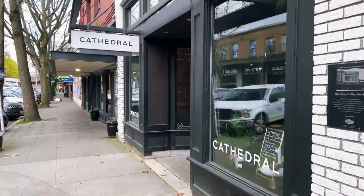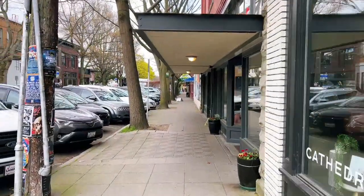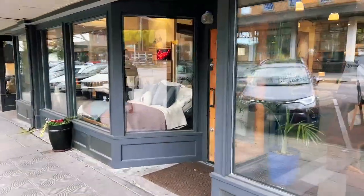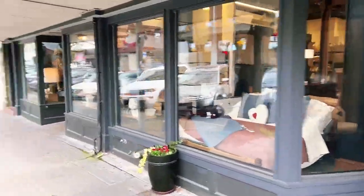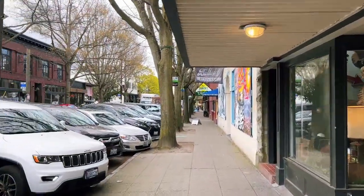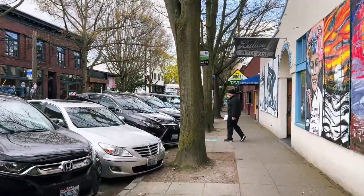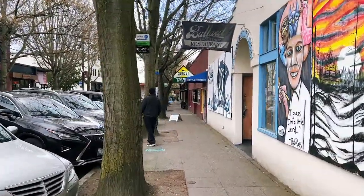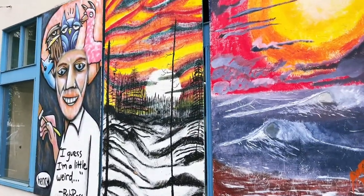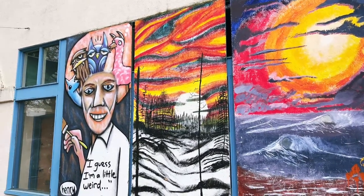Hey, Gina says, I grew up there. My name is in the Ballard Bell Tower. Ooh, cool. So, aside from the general history of this neighborhood, I don't know too much more. So if anyone has recommendations, do let us know. But these are cool paintings.